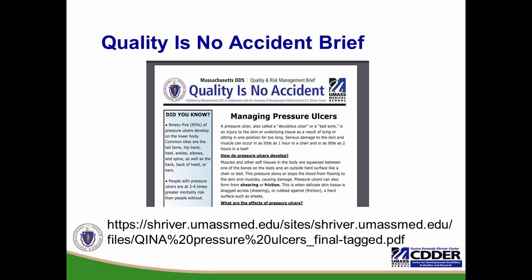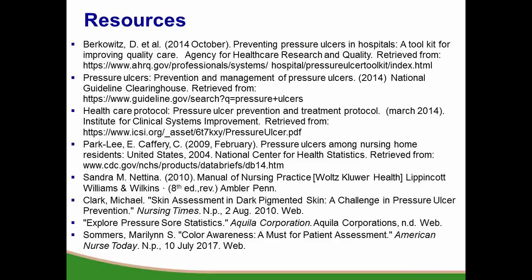We also have something called the Quality is No Accident Brief. This is developed by my research center as well as DDS, and this is really targeted towards house managers, risk managers, program supervisors, and it goes into just more detail about risk factors. And so how to identify risk, how to best manage that risk, as well as some treatment and prevention strategies. And again, we put the website there if you'd like to get that. And here we have general resources about pressure ulcers, and we will also post this on our webpage with this webinar.